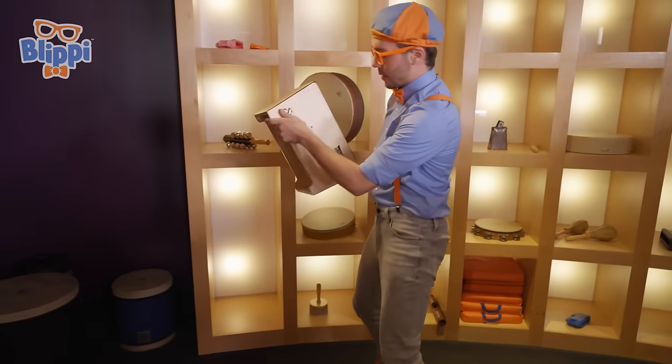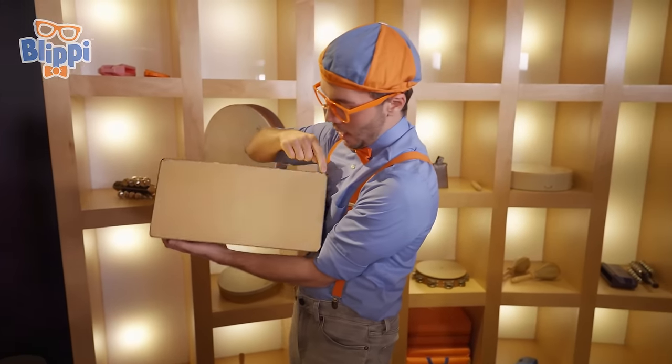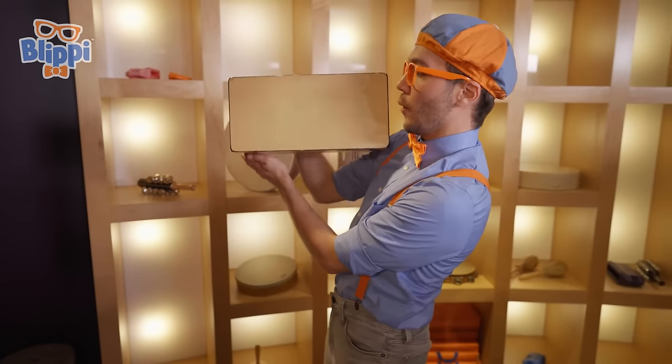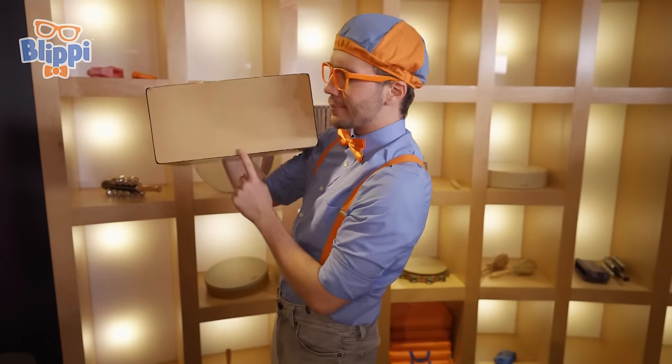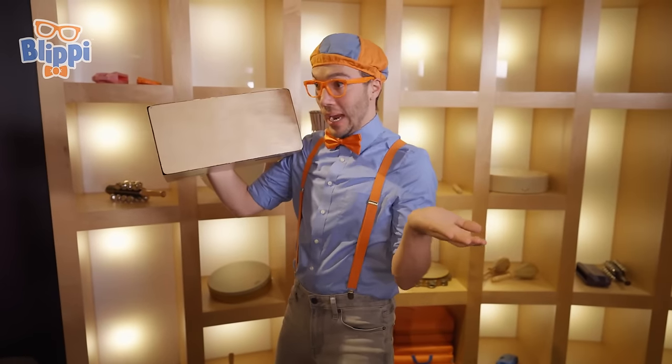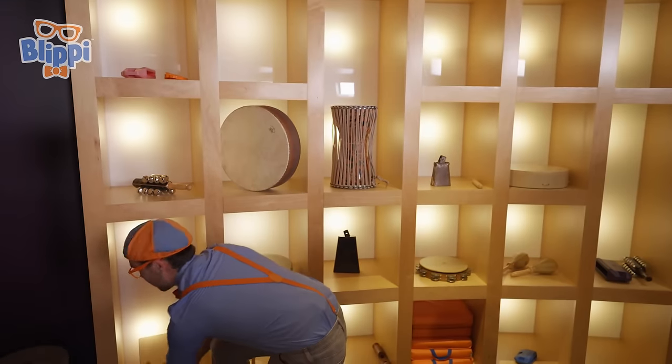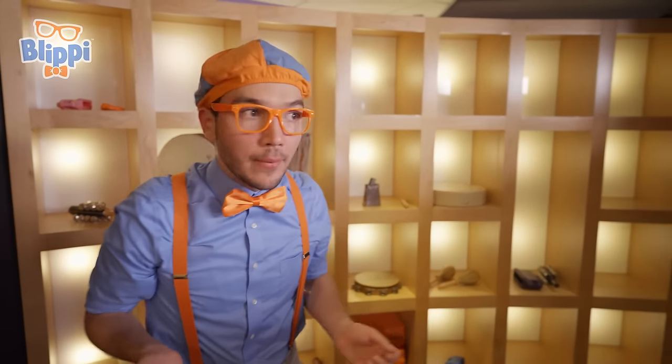Yeah, this one right here, look, it's a rectangle. Yeah, it's a rectangle with four sides. Two of them are a little longer, so it's not a square. It's a rectangle. Whoa. And what else should we play with?